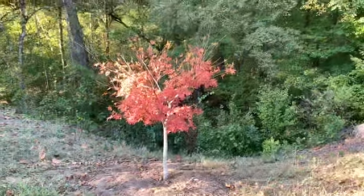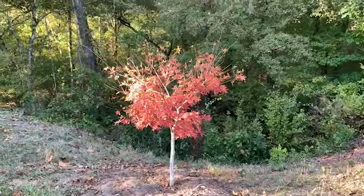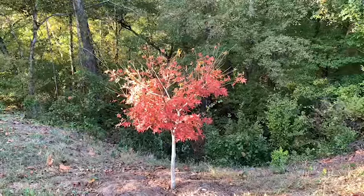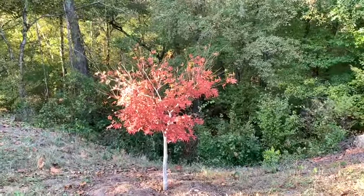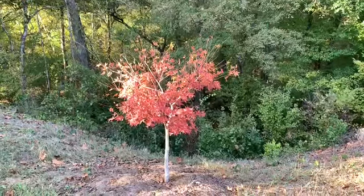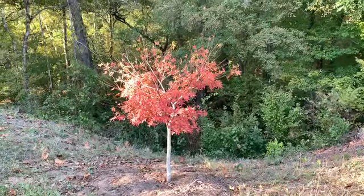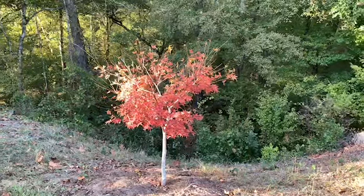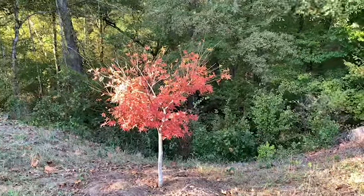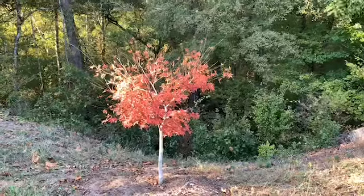This is my little Japanese maple. Chase, my oldest, was just about to start kindergarten. Chance was a baby. We moved into this old house in Clanton and redid it. And we lived there for about 19 years. We moved out when my youngest, Chance, graduated from high school.